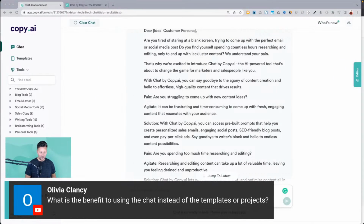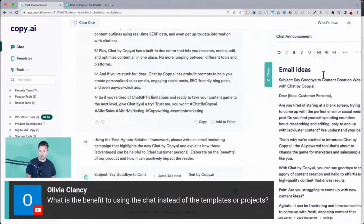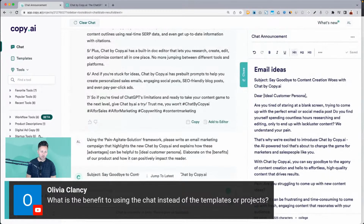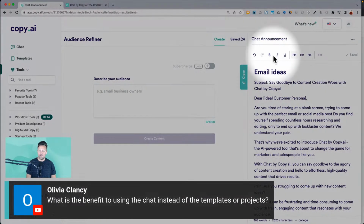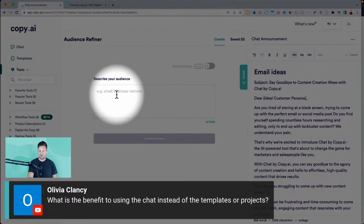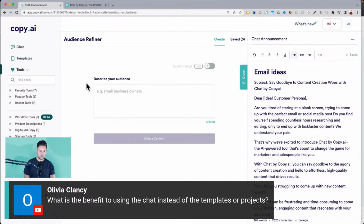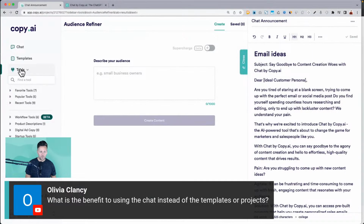So Olivia, I think that answered your question on the difference between the tools over here compared to the chat option. But within this project, so again, if we look here, you can actually bounce around. So if I wanted to go try the audience refiner tool, I could pull that up, and I'm still in this project. I can use this interface here to give me some additional points. So all that is still over here to use within the tools section.